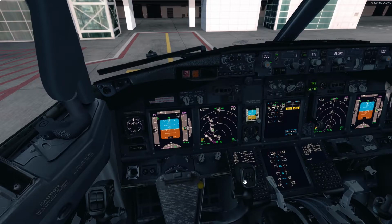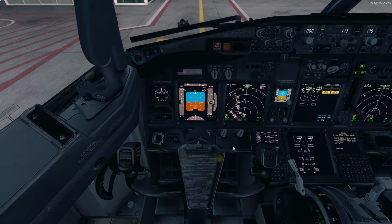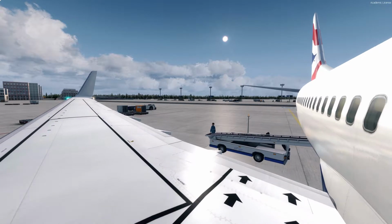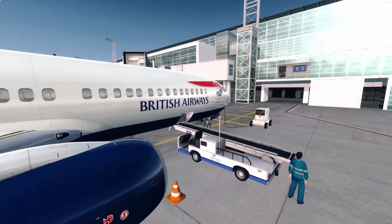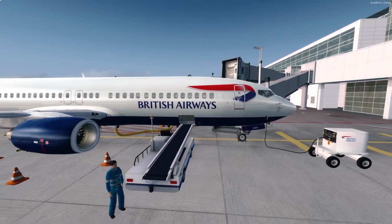I'm going to put the flight number, which is 903, into this little gizmo here on the yoke. I very rarely do that, but I just thought, why not? Let's go for it. And essentially that's it. We've just got to wait now for the boarding and for the baggage and everything to be put onto the aircraft. I've no idea where the baggage carts are. But there we go, I'll catch up with you once it's all done.